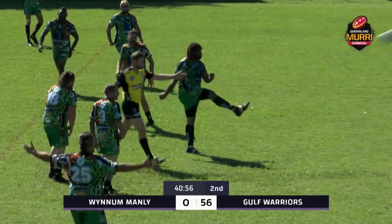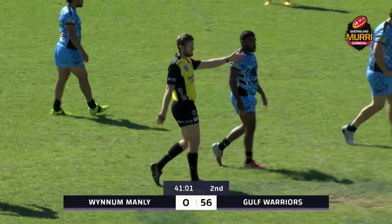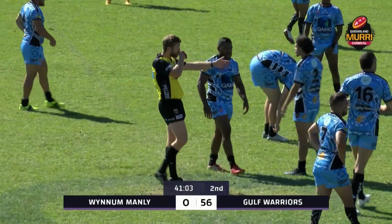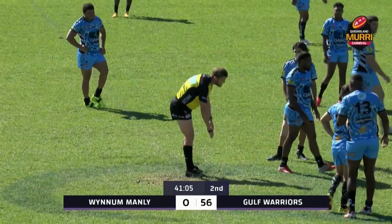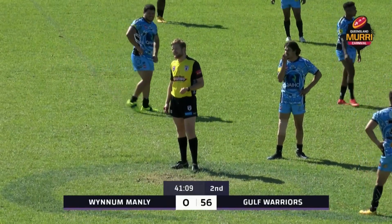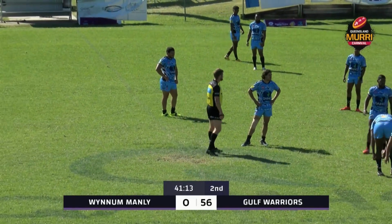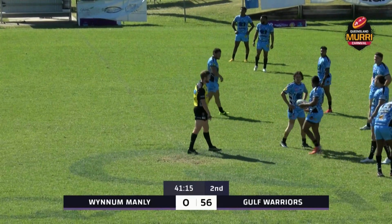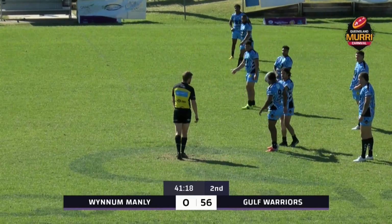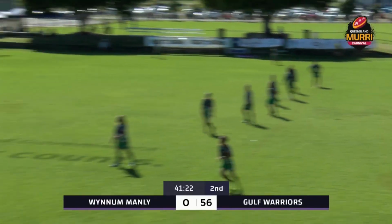Oh, Mosley. Oh, penalty. Was he in the ruck there? Yeah. Didn't make an effort to get out, did he? As any wily little halfback, scheming, puts his hand on the ball as Mosley went to pick it up, because I tell you what, there was a bit of space there in behind the ruck, and Mosley could see it. He wanted to go for a dart out of dummy half, but the Wynnum number 7, Jai Smith, very smart there. Tried to put the ball on the hand, tried to get away with it.